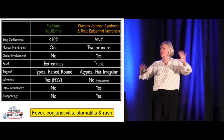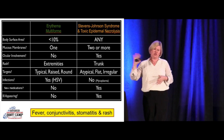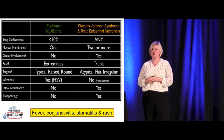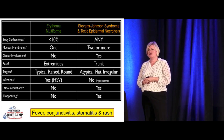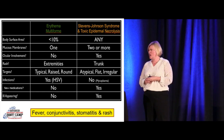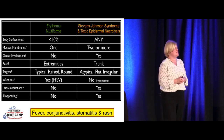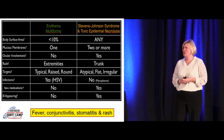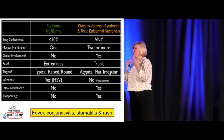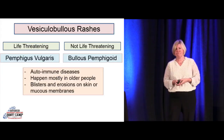Not perfect, it's not a perfect association. Yes, you can have some infectious etiology contributing to Stevens-Johnson, but if you want to draw some lines for yourself, those are good lines to draw. And then basically, do they look sick? Erythema multiforme person's going to look pretty well. Stevens-Johnson going to start looking pretty sick to you. So these are a summary of what the differences are. Remember, if you see a patient with conjunctivitis and fever and stomatitis, mucous membrane involvement with this kind of rash, be very worried about Stevens-Johnson.